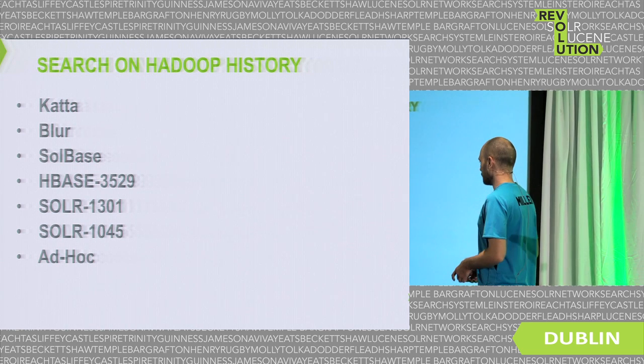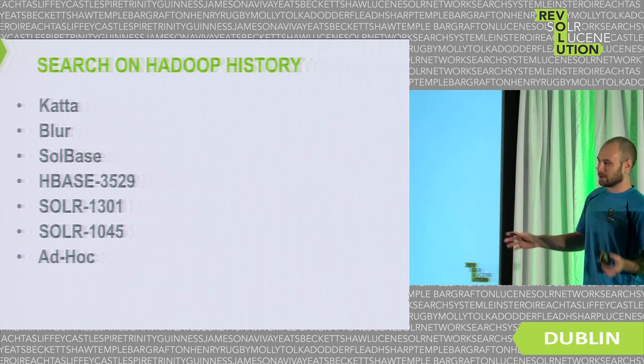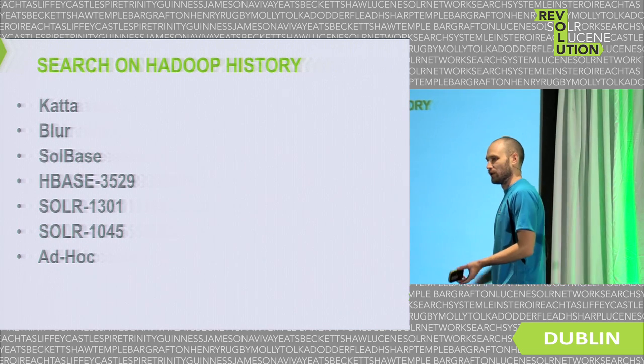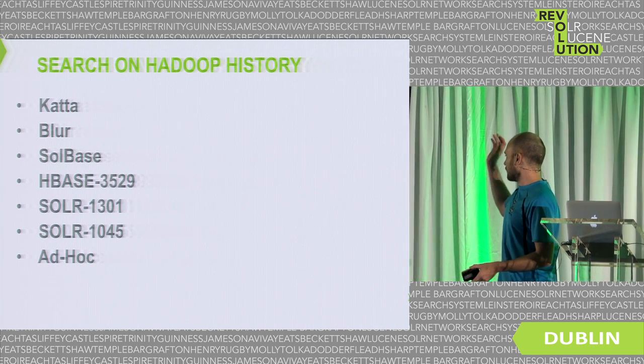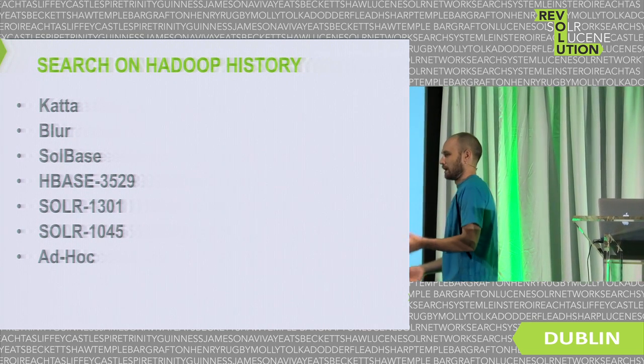And then, of course, a lot of people have just done various ad hoc integrations, like sending documents from the mapper directly to a Solr cloud server over HTTP, and various other little integrations. So we kind of looked at all this as we were trying to decide exactly how we wanted to bring search to Hadoop.